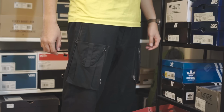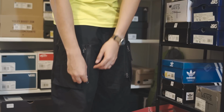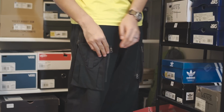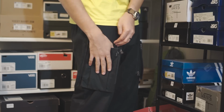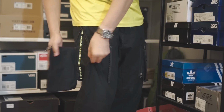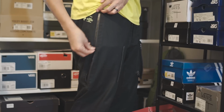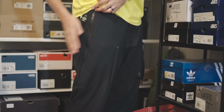By default, you have your pocket out like this, and as you can see, it's attached via zipper to your thigh. The whole concept of this pant is that you can detach this pocket like so, and just unzip it and fold it away into this main compartment right here. Just tuck it away and you can zip it right back up and the pocket is gone.